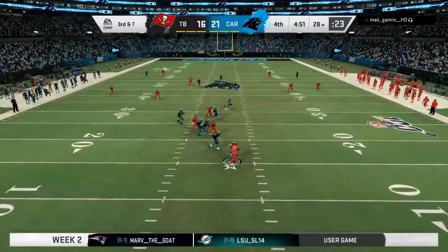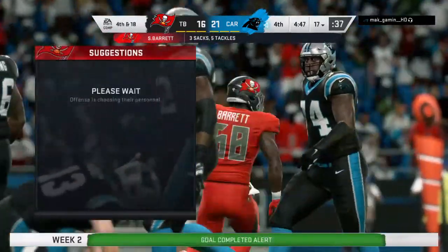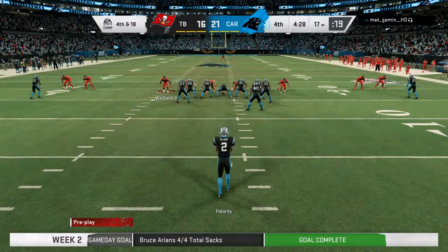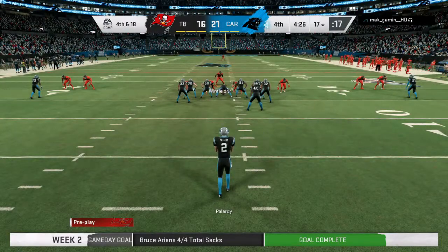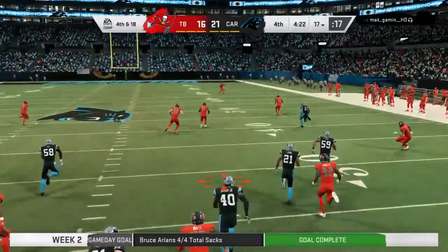McSorley sets to pass. Nowhere to escape, and he goes down. Shaquille Barrett in there to get him yet again. That is his 3rd sack tonight. They can't figure him out. Here's Michael Palardi now as the drive goes backwards, so he's on to punt it away.